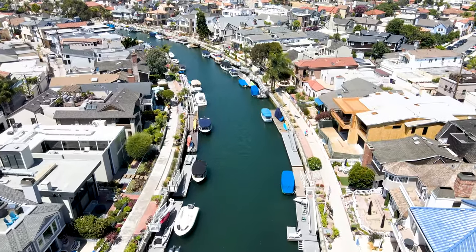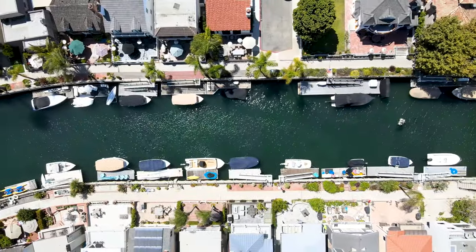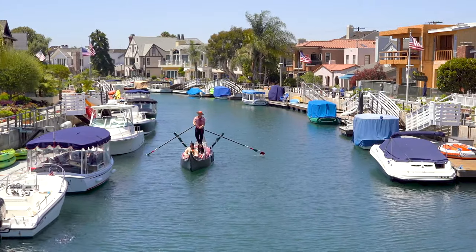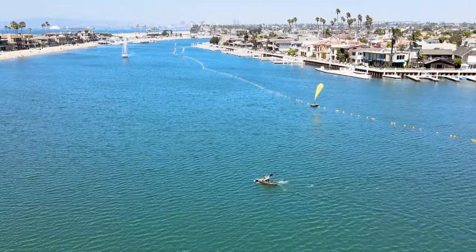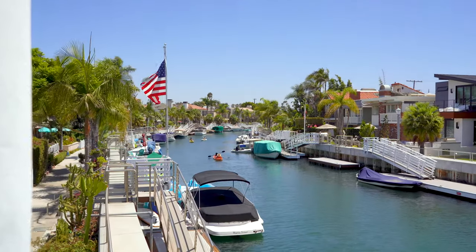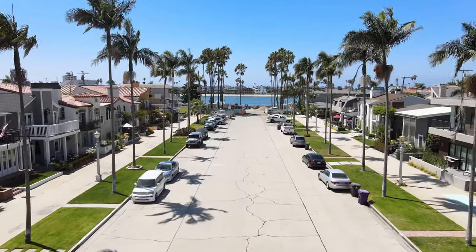As you stroll along the enchanting canal-lined walkways, you may just feel like you've been transported to the coast of Italy. Naples is right on the water, so there are many different aquatic activities available, including kayaking, stand-up paddleboarding, and hydro bikes. Every year, Naples hosts a popular Christmas boat parade. Strolling through the neighborhood on foot is also popular.